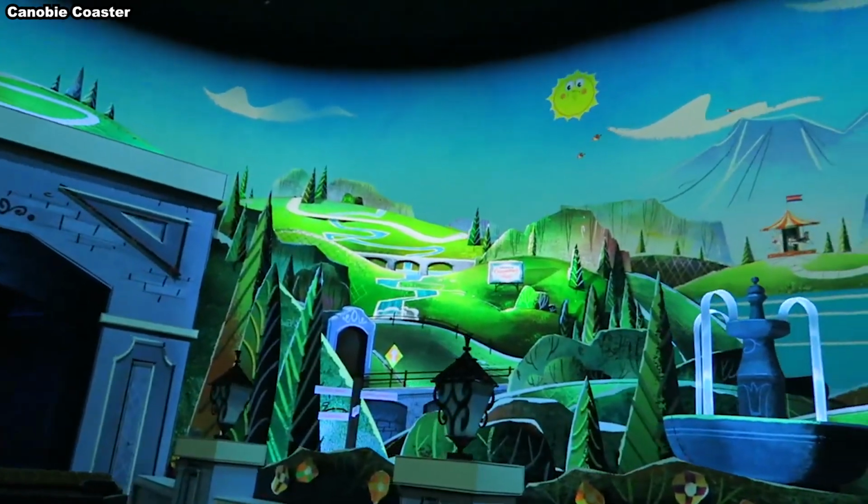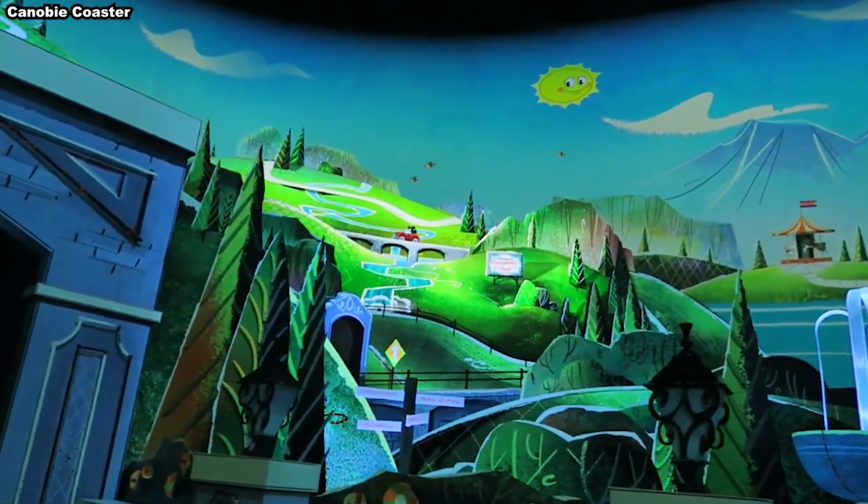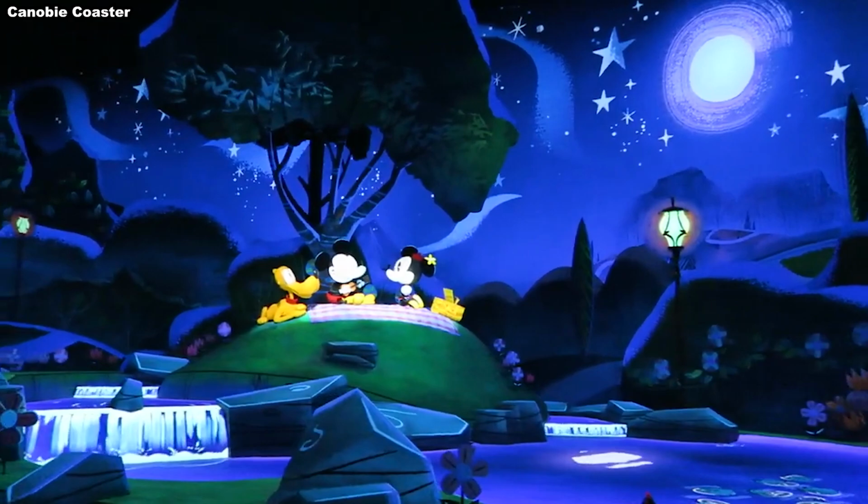Let's start with the first attraction you'll see when entering the park, Mickey and Minnie's Runaway Railway. This trackless dark ride was the replacement for the Great Movie Ride, which has proven to be a controversial decision. Even so, I really enjoy this ride.